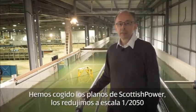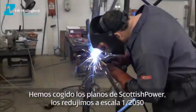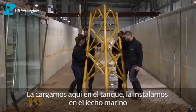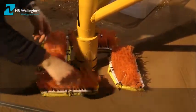We take the drawings from Scottish Power, scale them down to 1/25th of field scale. We fabricate the steel jacket in our workshop using welding techniques. We load it out here into the tank, install it on the seabed with piles, fill with water and test.